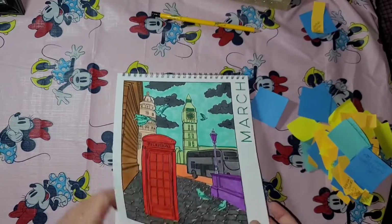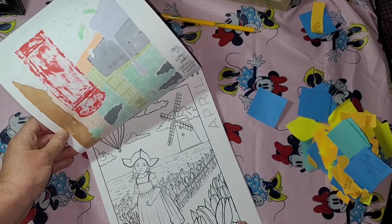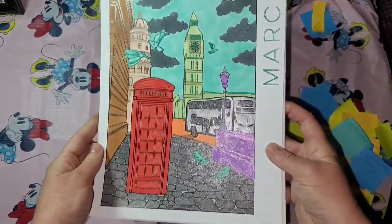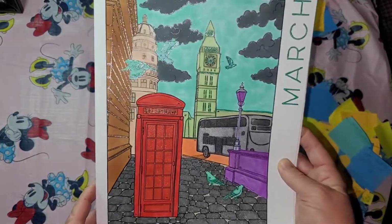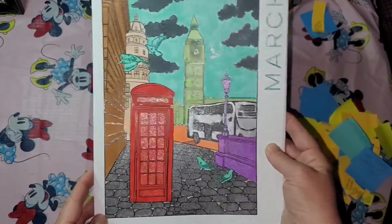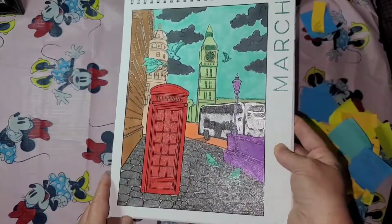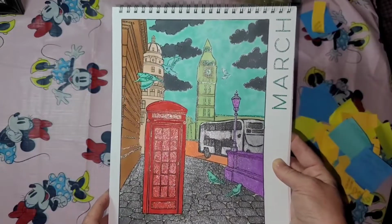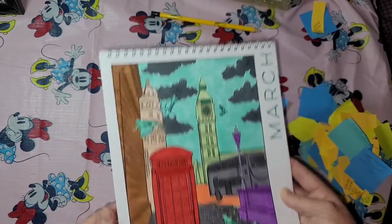And I used, I did this on March the 29th. I used Arteza Everloom markers, Super Doodle glitter gel pens on this one. Lots of shine and sparkle. That was fun to color. It was a task, but I got it. Really fun. Telephone booth was really fun to color. Really enjoyed it. Love it.